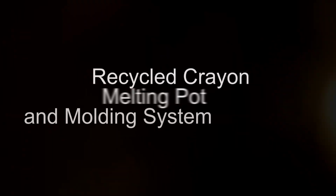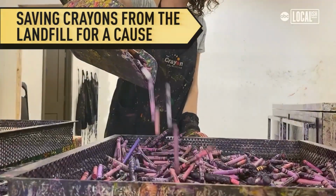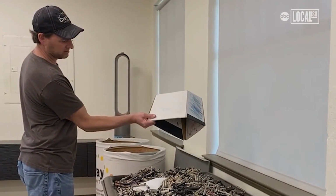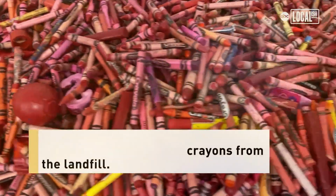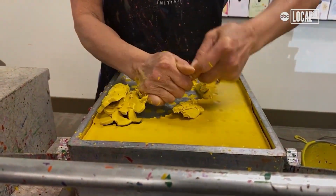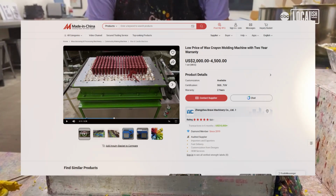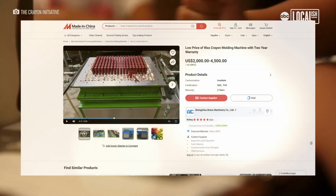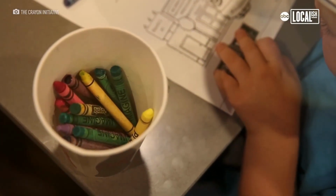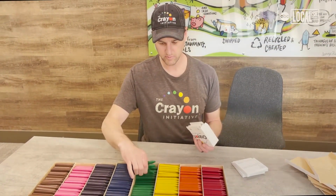Let's get started. Think of the billions of broken crayon stubs tossed out each year by schools, restaurants, and families. Instead of ending up in a landfill, they can become the foundation for a colorful and creative business. This is where the recycled crayon melting pot and molding system comes in. For a startup cost of around $2,000, you get a setup that safely melts down old crayon pieces. You simply collect donated or cheaply sourced crayons, sort them by color, and pour the liquid wax into fun silicone molds. Think dinosaurs, letters, or custom shapes.